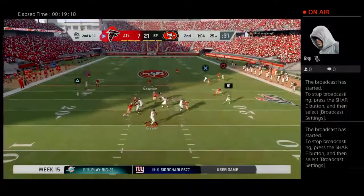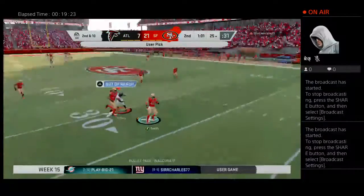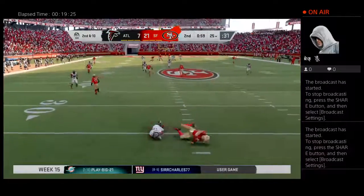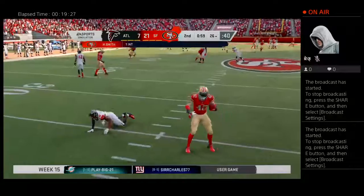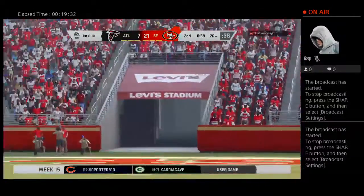To throw is Jackson. Going to throw again. Airing it out, looking for Ridley. Oh, it's intercepted. He was trying to give it to Ridley. Picked off by Harrison Smith. And they will take over at the 26-yard line.